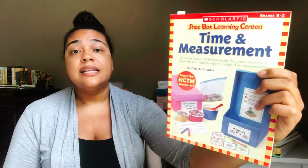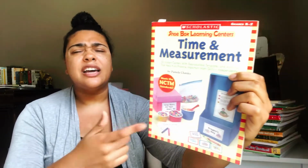A couple of other things were just really random workbooks. One of the things that I mentioned in my original video was that I would not be buying random workbooks anymore, like this one from Target about time and money. There was another Scholastic one, time and measurement, that I actually got for free. I want to do more of this next year.